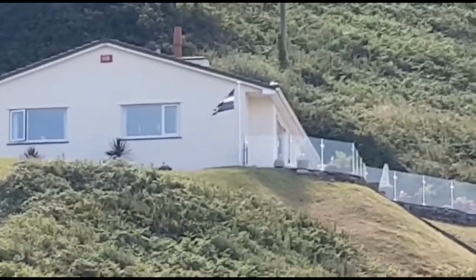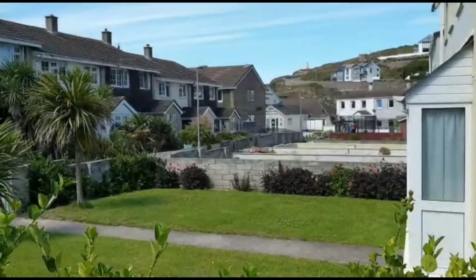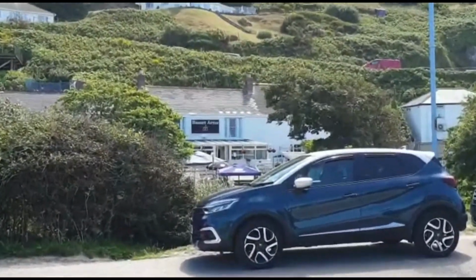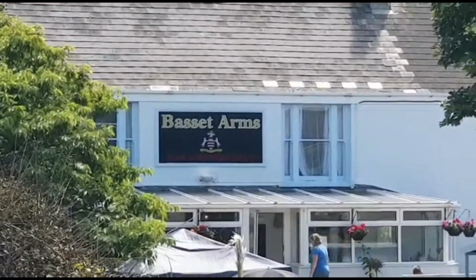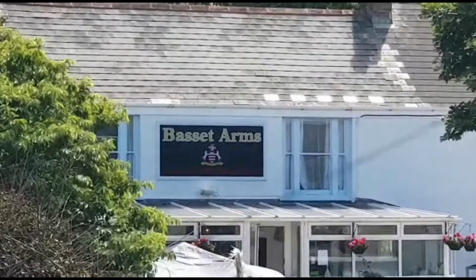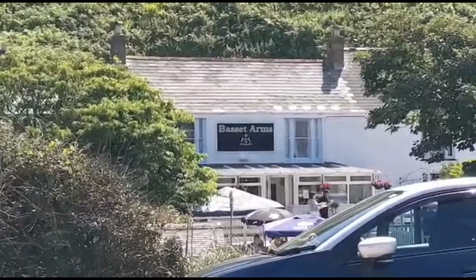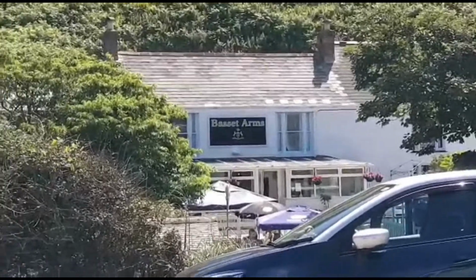The Cornish flag of St Piran, flying proudly. Waterfront restaurant. Haven't eaten in there, but maybe one day. Named after our Mr. Bassett, who owned a lot of land around here and some tin mines. Lived in Tehidy, and we went to Tehidy recently, so I'll leave a link at the end of this video for that one. And you can check out where Mr. Bassett used to live.